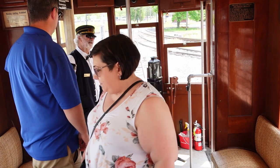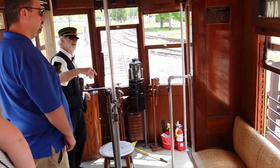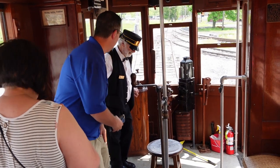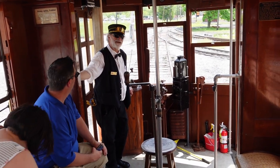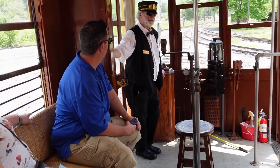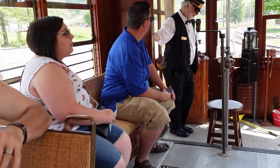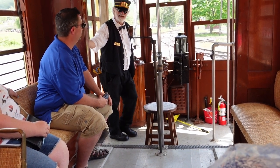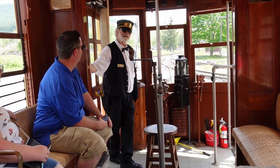This car is originally from Johnstown. Kind of reminds me of a New Orleans car. Yeah, a lot like it. They're both what they call lightweight cars. And they weigh, still heavy, but about almost two-thirds of the weight of the old cars. Oh, right. Okay. And they're built kind of interesting.